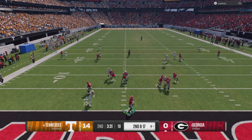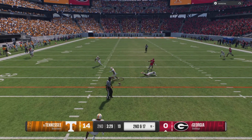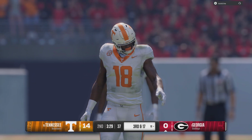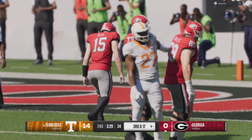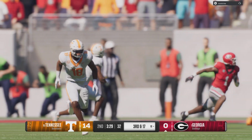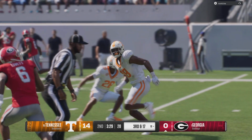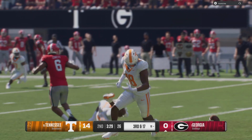Looking to throw, it's Beck. Fires to the wideout. Almost intercepted. It'll fall incomplete. The defense almost came up with a turnover. Oh, and on defense, you just got to be able to finish that play. That defender had the football in his hands. He's just got to catch it. That should have been an interception.